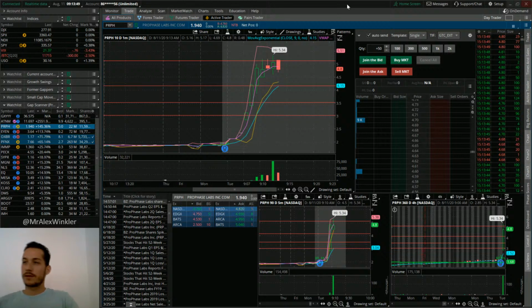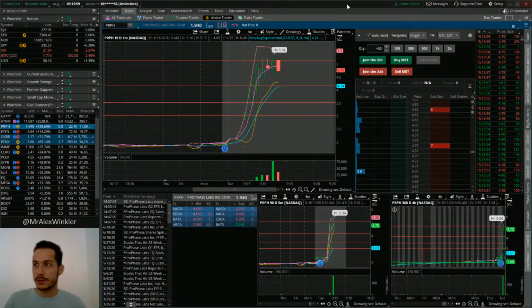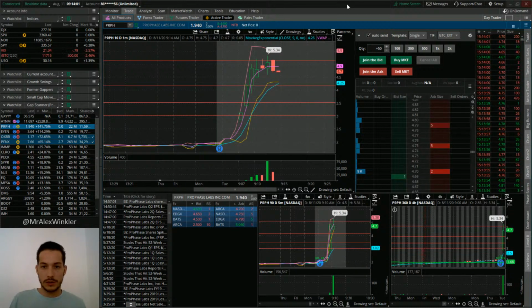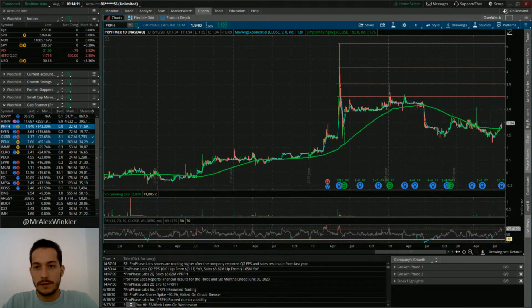PRPH just pulled up on our charts and it's looking tasty. This is a 9 million float US drug manufacturer with financial results. Possible entry at 4.20. Big resistance here. These are all-time high levels right now on PRPH.